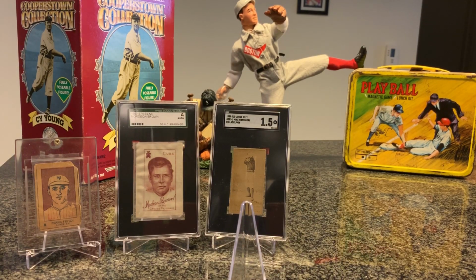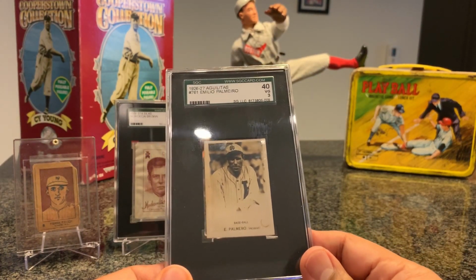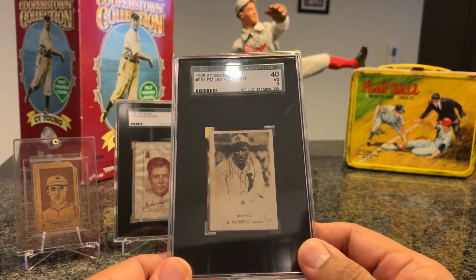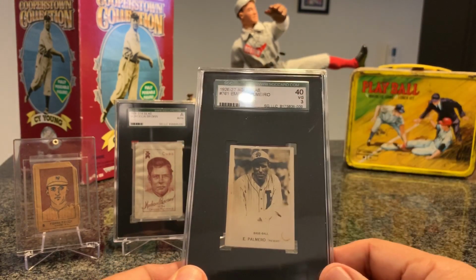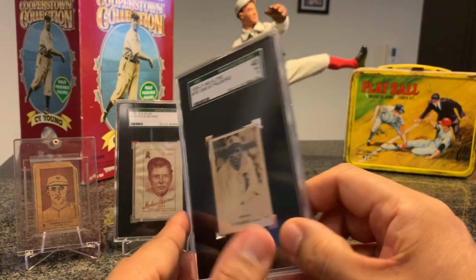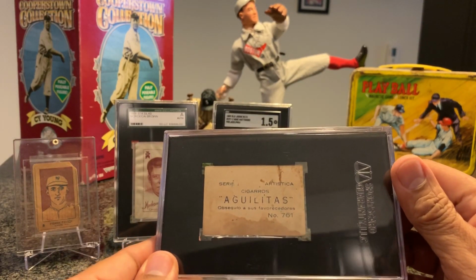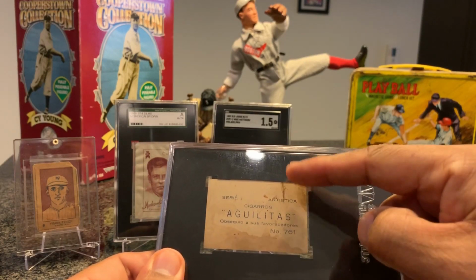Next up, I'm gonna follow it up with another unique card. This is a 1926-27 Aguilitas Cuban tobacco card, and it's of Emilio Palmero. SGC misspelled his name, they spelled it Palmiero, but it's actually Palmero. He actually was a Cuban Hall of Fame pitcher. You can see Aguilitas on the back, and it's got the tobacco staining on the back over here.